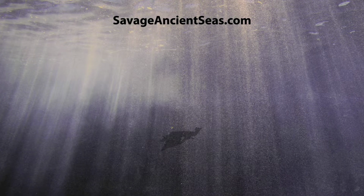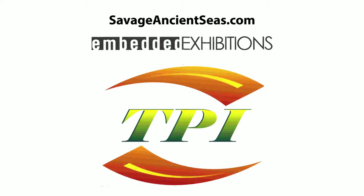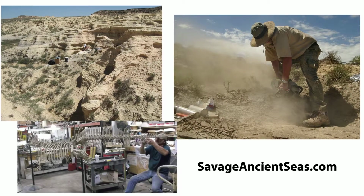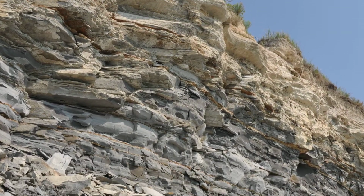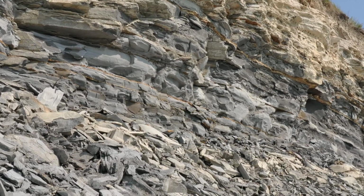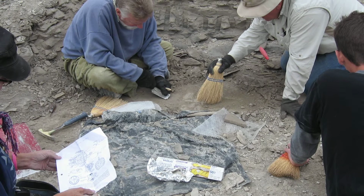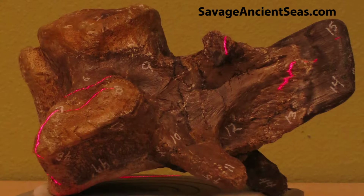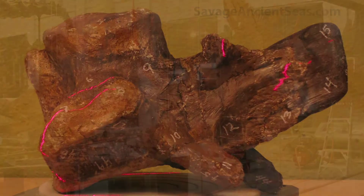For more than a quarter century, Embedded Exhibition's parent company, Treebold Paleontology Incorporated, has been hunting these incredible sea monsters preserved as fossils in the Niobrara Chalk. TPI's experience and expertise in fossil collection, restoration, and replication are unsurpassed in the industry. Access to private ranches and partnerships with the world's finest natural history museums allows TPI to assemble and present the best, most complete specimens. We are at the forefront of new discoveries and apply the latest technologies, including laser scanning and 3D printing, to produce cutting-edge, high-fidelity reproductions that grace the exhibit halls of museums around the world.